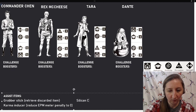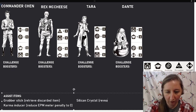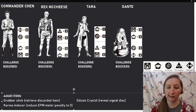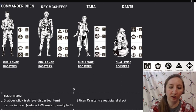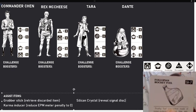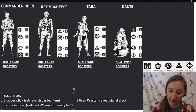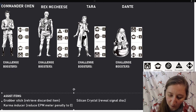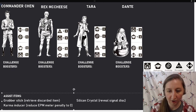Pelican crystal reveal signal disc. Okay. Lastly, we have the Fallopian rocket fuel. Gotta go fast. Frothy fuel concoction made of super potent Fallopian tree sap. Makes you go fast. Discard this card when traveling to a new planet. Increase EPM meter by only one per each path segment traveled.